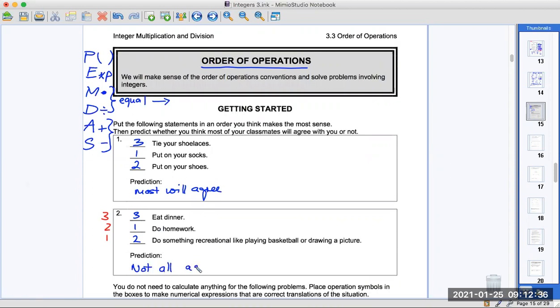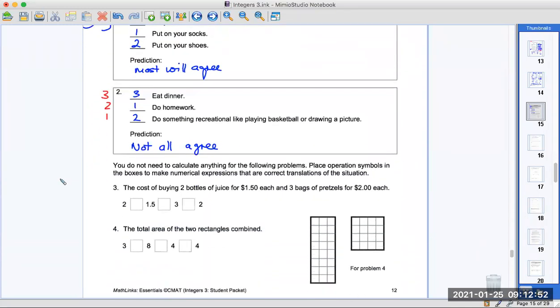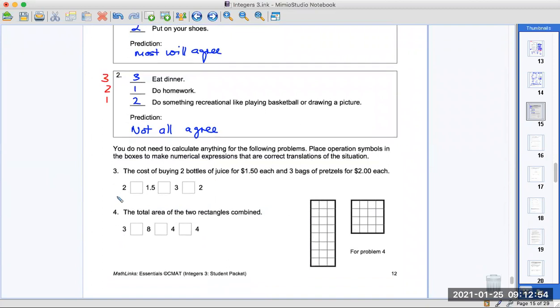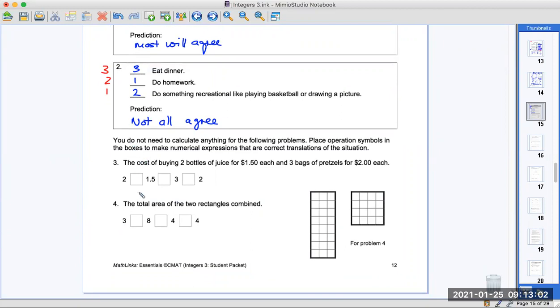So in math, we have to agree on a certain order when we do stuff. So somebody came up with this order here, PEMDAS, and that's the order we will go by every single time so that we all arrive at the same answer, okay? So that's what order of operations is. It's a fixed rule, steps 1, 2, 3, what do we do first, second, third. And that's what we're practicing in this lesson.